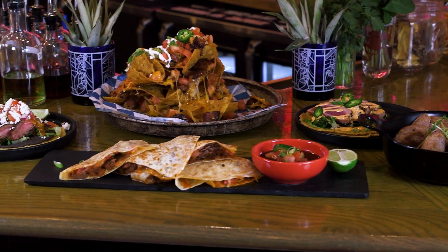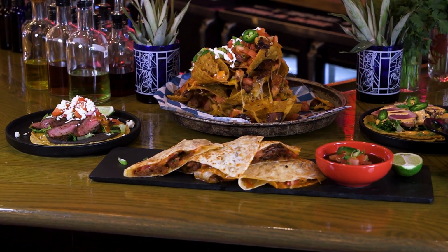We try to keep this side a little bit more casual, whereas next door you might go in at night and have a full sit-down meal. This side you'll see a younger crowd or families having dinner over nachos, sharing a bunch of plates and just having a good time.